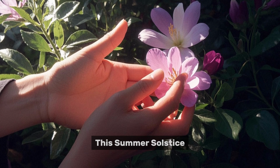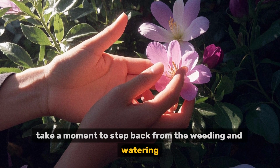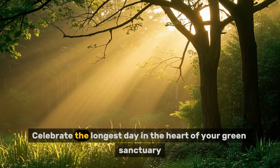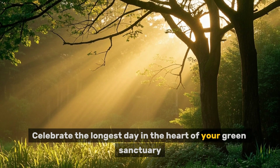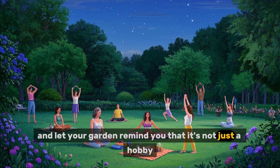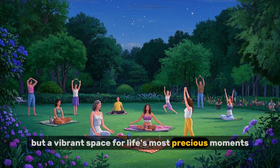This summer solstice, take a moment to step back from the weeding and watering, and truly experience the magic you've created. Celebrate the longest day in the heart of your green sanctuary, and let your garden remind you that it's not just a hobby, but a vibrant space for life's most precious moments.